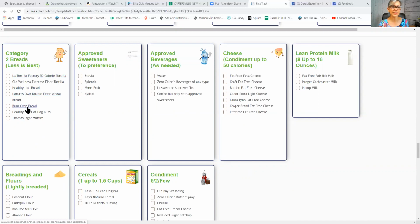Bran Crisp bread. That is something you need to order from the Shibboleth store. If you like a dry cracker, then you need to order those. They've got a pumpkin flavor, a sunflower flavor, a raisins and honey flavor. So those are all the flavored ones. And then they have original flavor. Then they have 2 gluten-free. They're a little bit drier than just the regular. So if you're not gluten-free, I would not necessarily order those that way.